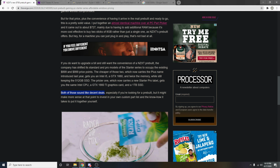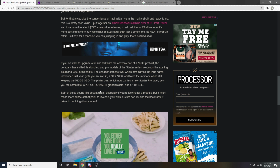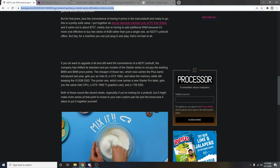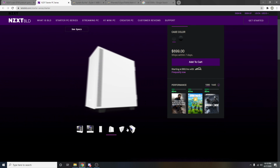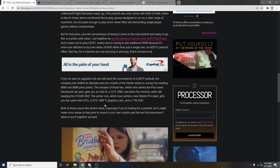Both of those sound like decent deals. They're really not. They really are not. Especially if you're looking for a pre-built. Yeah, because all pre-builts are just completely terrible in pricing. They're just overpriced, especially this one. I would pay like $450 for them, maybe less, dude. I don't know. I wouldn't even pay $450 for this, dude. It's really not worth what they're asking, like $700. I don't know where they got that price from.